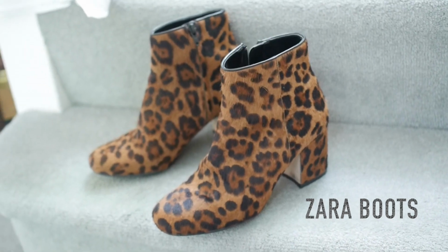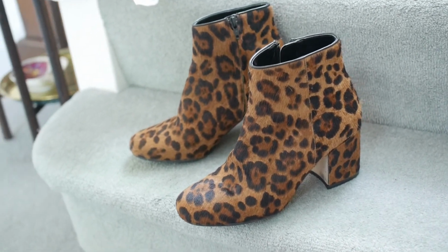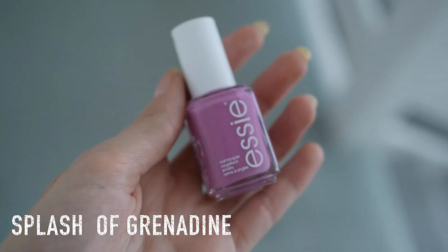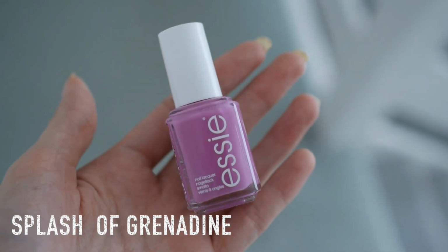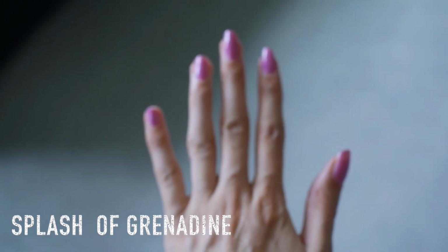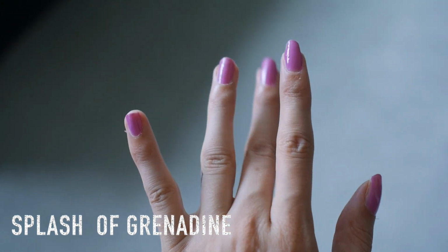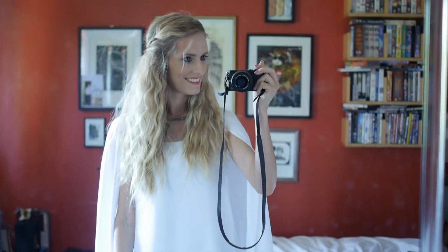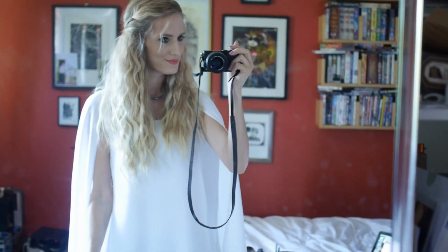I know this isn't a particularly rock and roll look, but I thought by adding these animal print boots it gives it a bit of that rock and roll edge. Essence, my favourite nail polish brand. I love the names and it just stays on and it's a really nice finish. So I thought I'd add a little bit of colour to this outfit via the nails with this pinky purple hue. So this is the finished look.